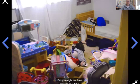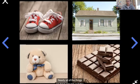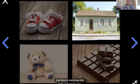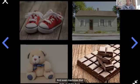But you might not have thought about this. To people who lived a long time ago, you're living in the future. We have all kinds of machines today that people back then never had. Nearly all of the things we have around us today were made with the help of machines. Machines help make our shoes, and there's machines that help us build houses, and machines that help us make toys, and even machines that help us make food, like this chocolate bar.